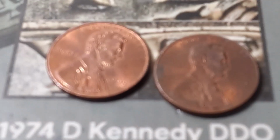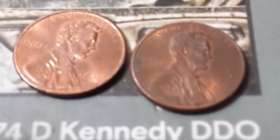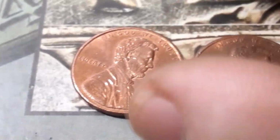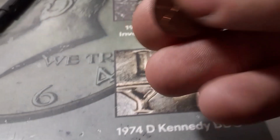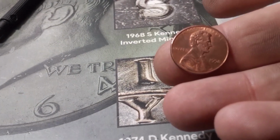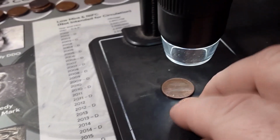I'm going to show you these two. I've got two 1998s, both Phillies. I'll show you this one first. We'll flip it over and stick it underneath the scope and drop it right there. As you can see, it's got a close AM. But we'll take this one right here. This is the 1998 Philly. We'll drop that one right there. Stick it under the scope.